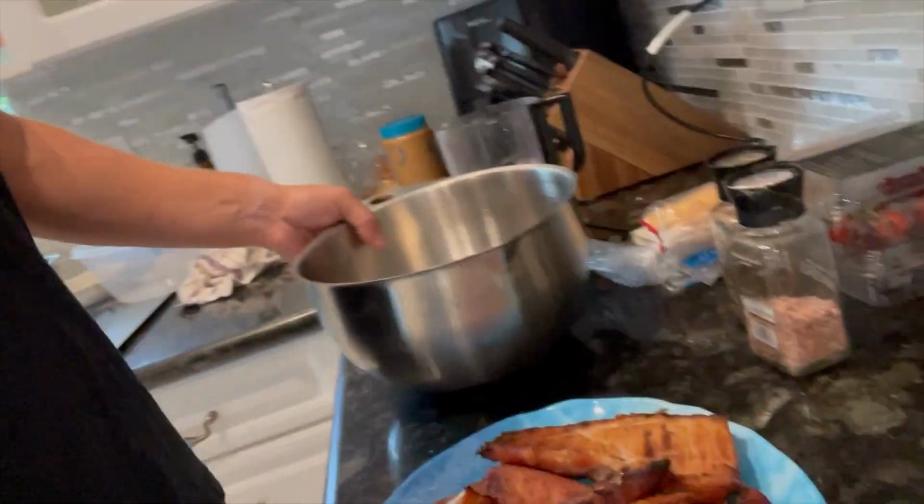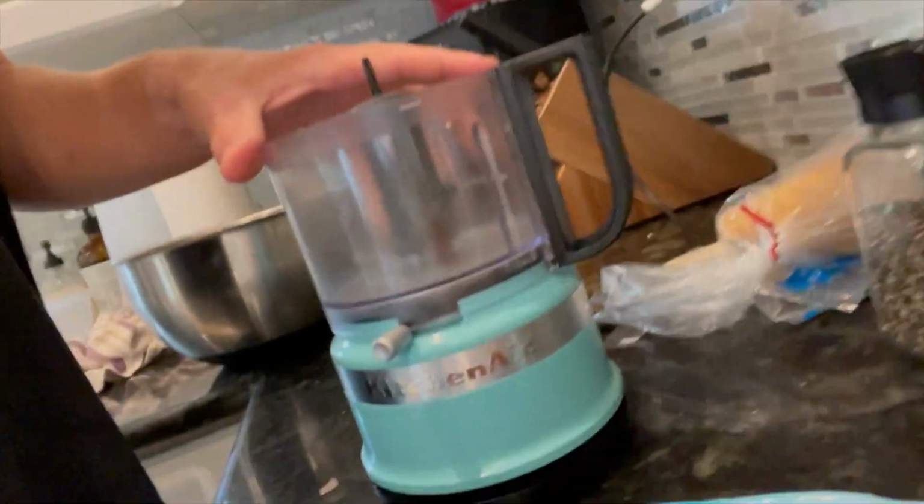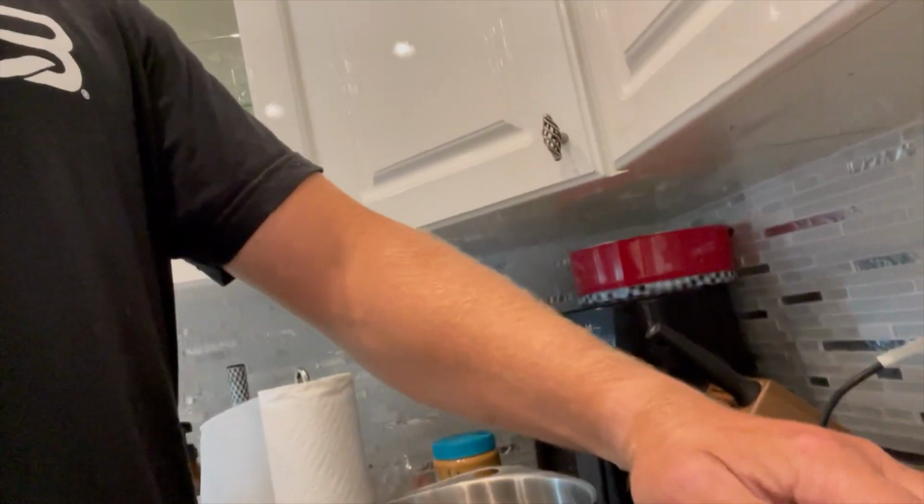So the next thing I'm gonna do here is put this in a food processor, and chop this down into a little bit smaller pieces before we mix it in. That way it's not real chunky. So I'm just gonna fill this thing up. Where's the lid at? Let's see. How do you turn this thing on? This thing is on.